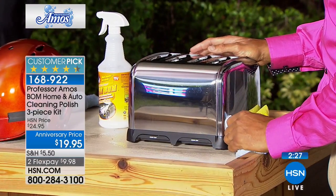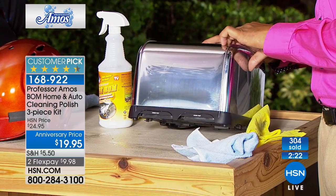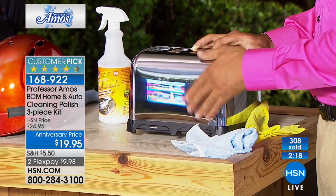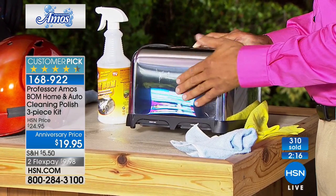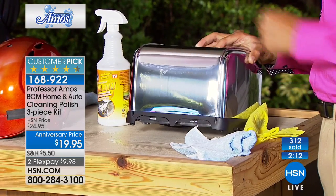Hopefully. Can somebody help me out there? Yes, exactly. Well, look how shiny that is. And at the end of the day, your appliances will shine and be fingerprint free. It'll give you protection from fingerprints, smudges, and smears. When's the last time you did that to your windows and left no fingerprints?